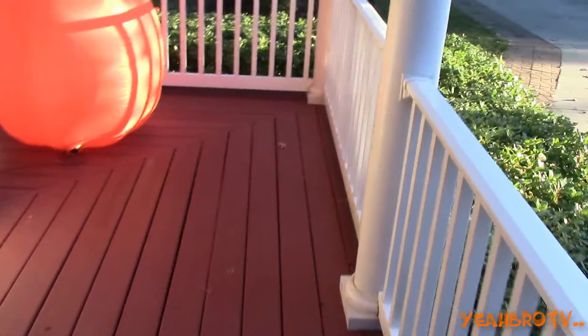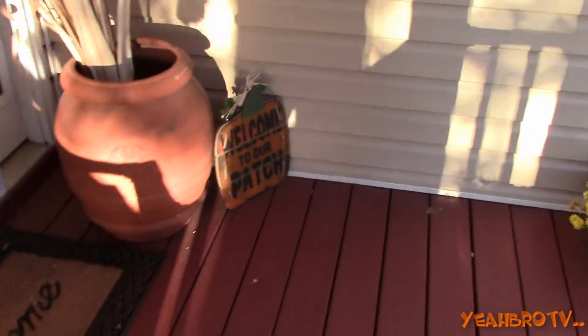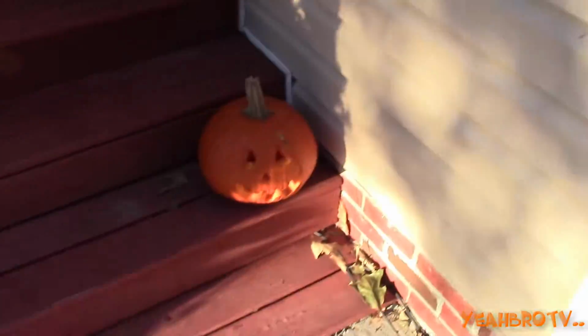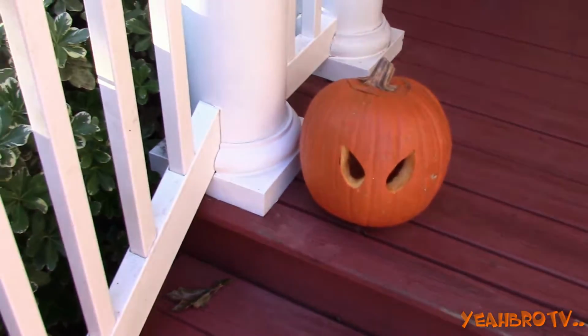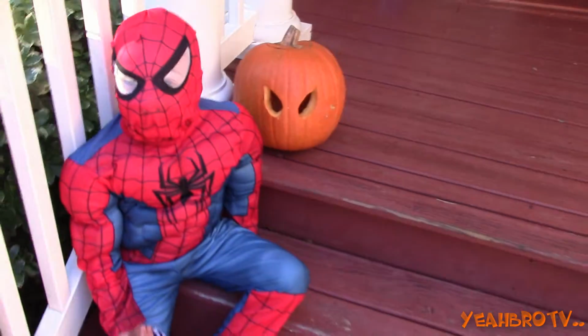Let's go see her carvings. That's Jack right there. Welcome to our patch. Come on, Daddy. That's the basic jack-o'-lantern. That's Gavin's spidey eyes. And then Sissy. It matches me. It does. Look at that. It looks just like it.